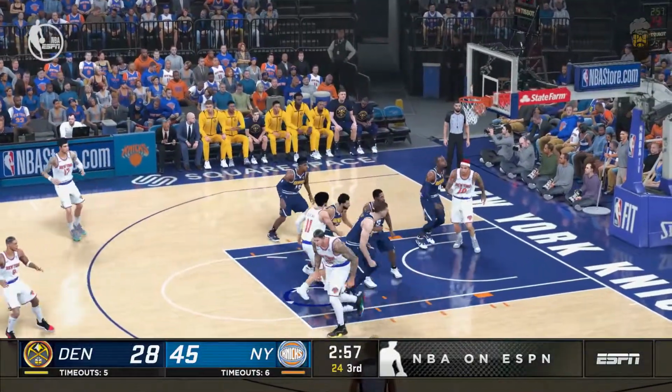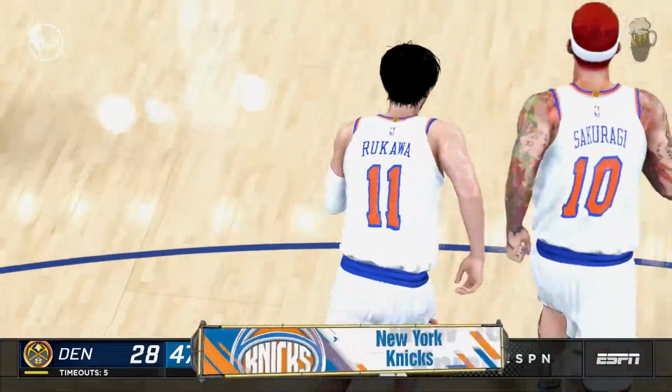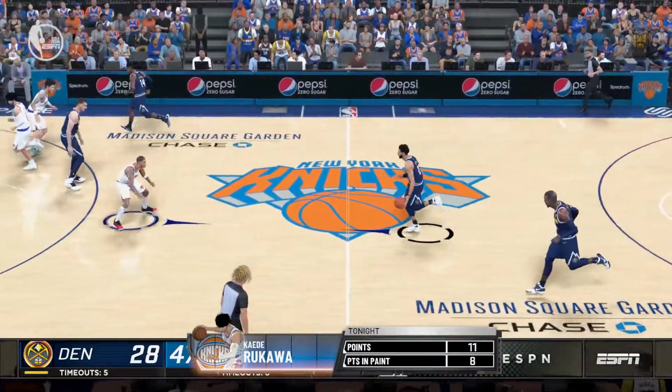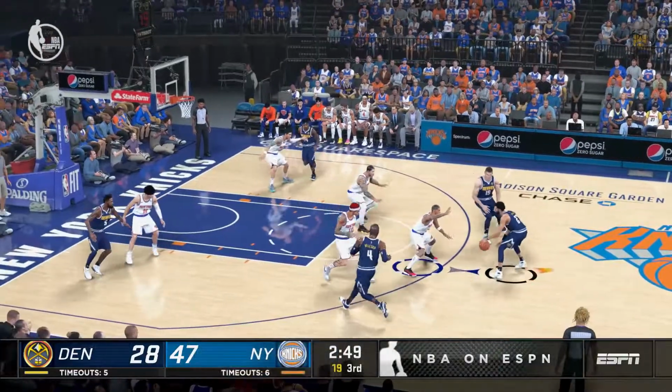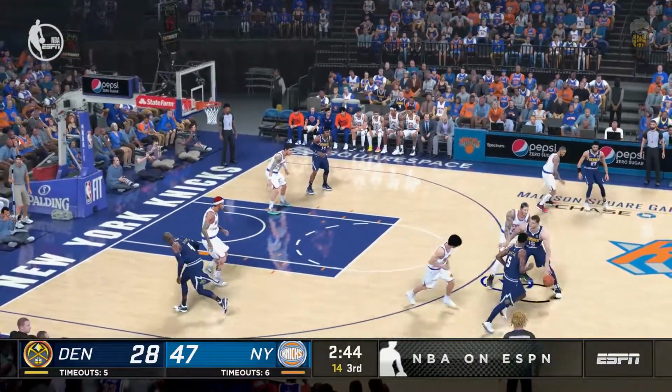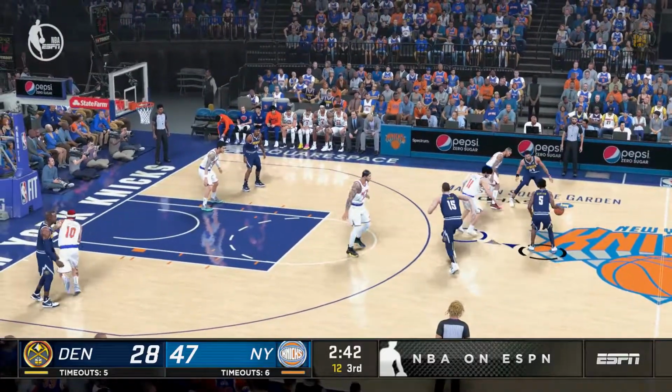Here's Speedy, drilled from 11 feet out. Speedy's got 11 points. Doing a lot of nice work now from the field. He's helped get them this lead, and now he's helped them keep it. Murray, the pass to Jokic. Now the dish to Barton.